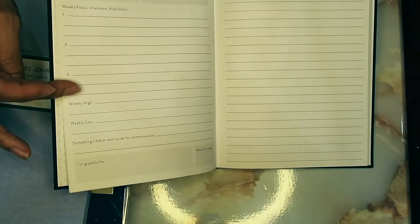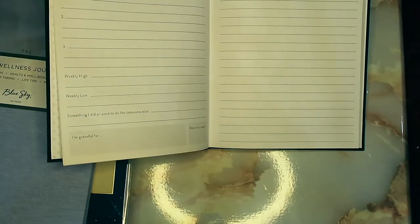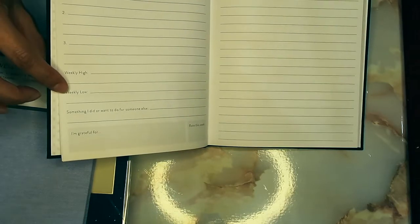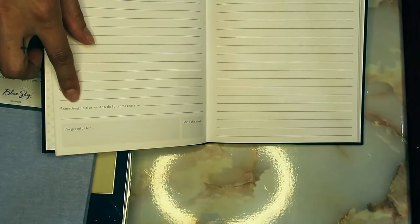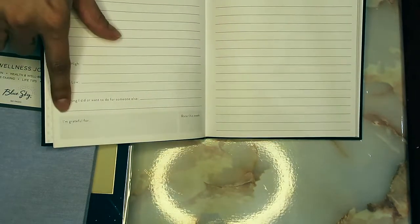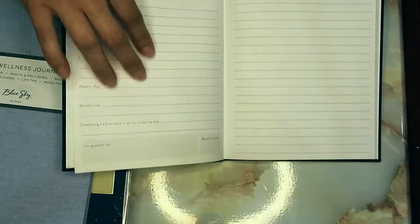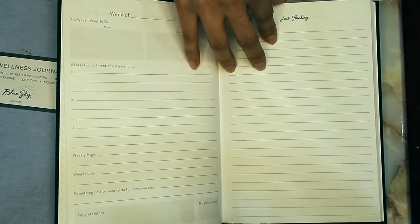You get three sections to write those things in. Weekly highs and weekly lows, then something I did or want to do for someone else. And then in the bottom, I'm grateful for, and then a rate for the week. So again, I really, really liked this journal.